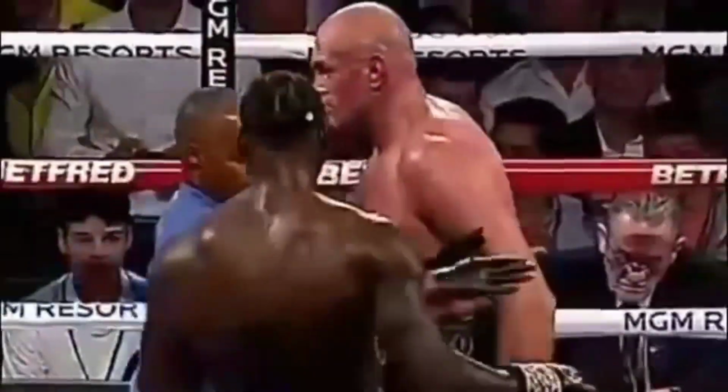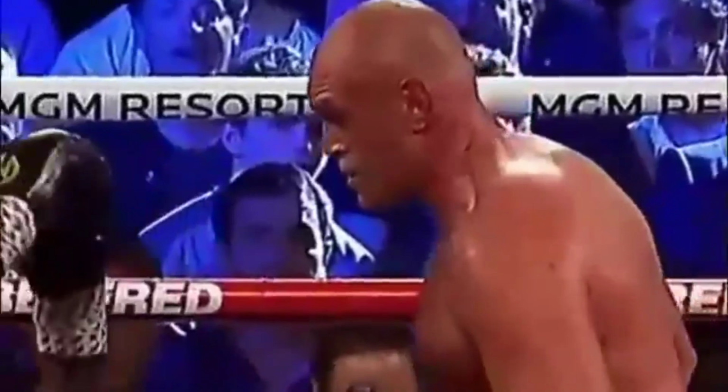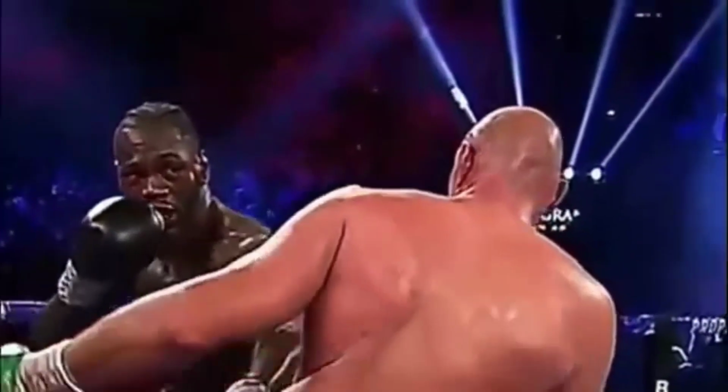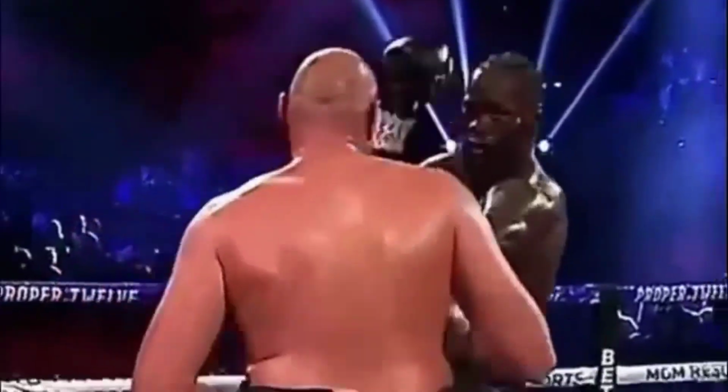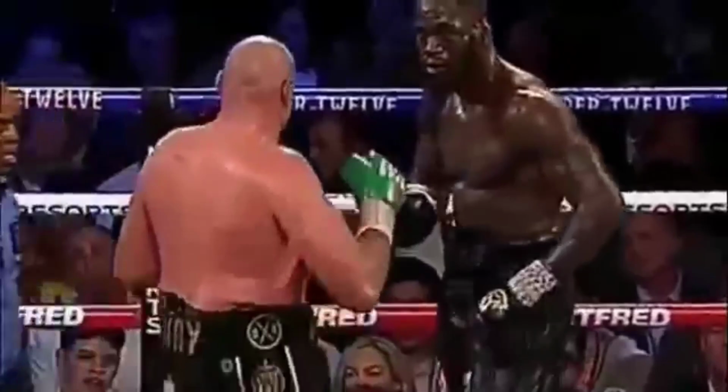All Fury every which way. Just dominant again. And here Fury comes in again, and he's looking for the spot. Hits him to the body. Deontey was off balance there and still went down. Round number six.